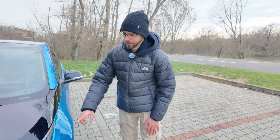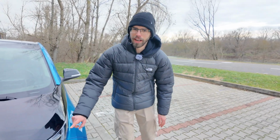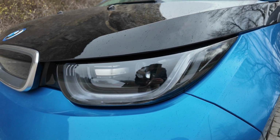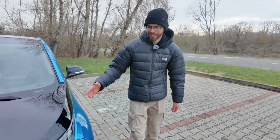Starting with the front, you will see that it comes with the full LED headlights. Truth to be told, on pre-facelifts, I don't think it's that big of a deal. Functionally, they just look a lot better. Without the LED lights, they come with a reflector design within the headlamp, whereas now they've got projectors with the nice little BMW LED inscription inside.